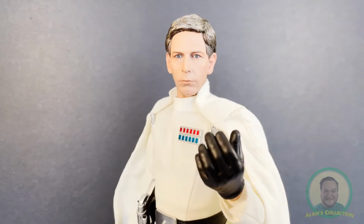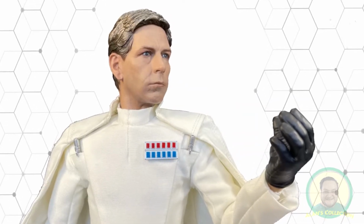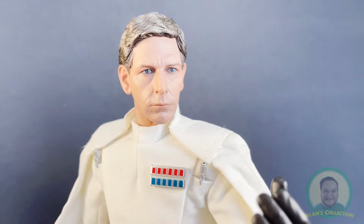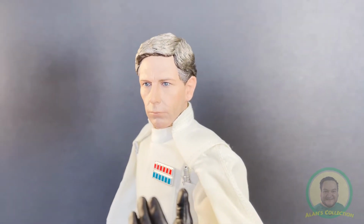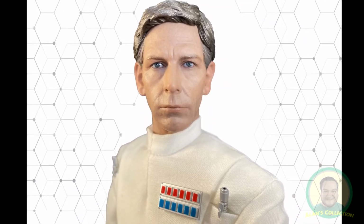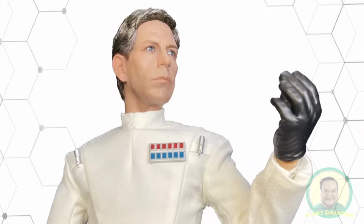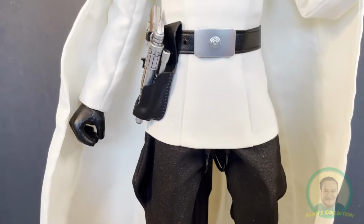What stands out about this figure is the awesome head sculpt, which Hot Toys have done a superb job on, making it 100% in the likeness of Director Krennic, and there's no doubt that the face features are all there. The wrinkles are well crafted, the size of the eyes are spot on, and even his signature smirky look is right there. The sculpted hair is also flawless. As you can see, it is salt and pepper with some blonde highlights, which makes this figure one of the finest in my collection.